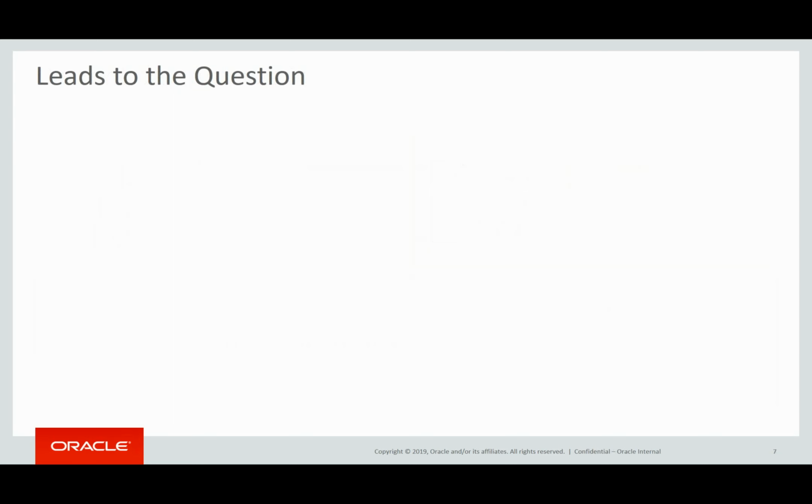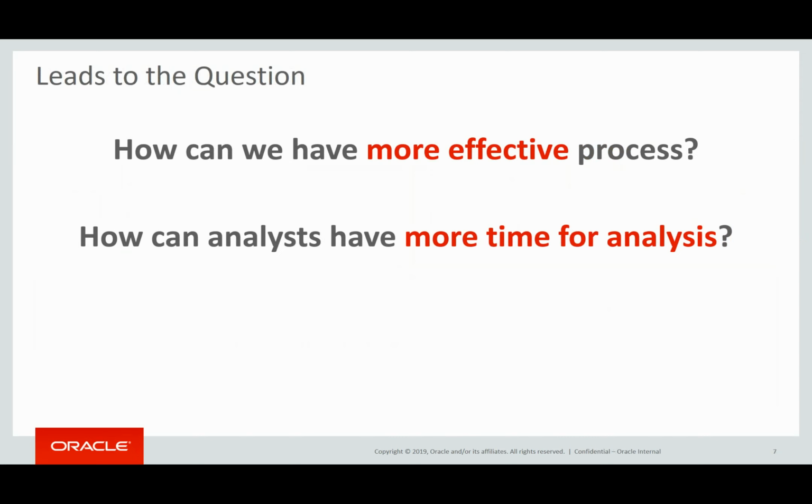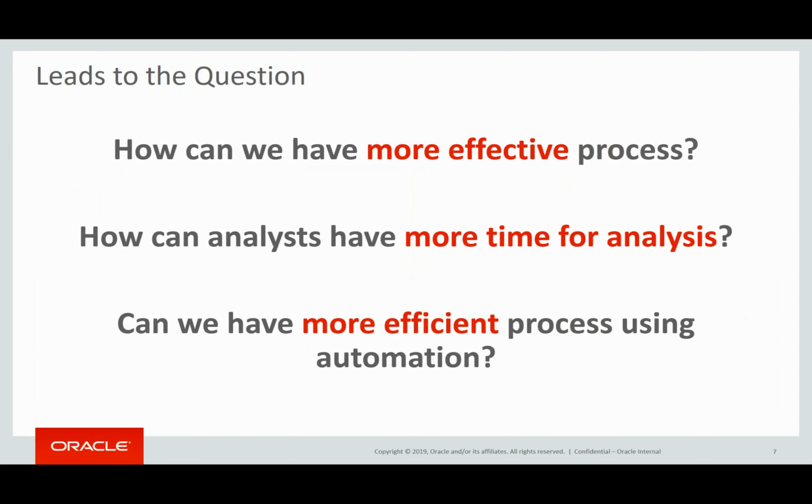All of this leads to the question: how can we have a more effective process? How can analysts have more time for analysis? And can we have a more efficient process using automation?